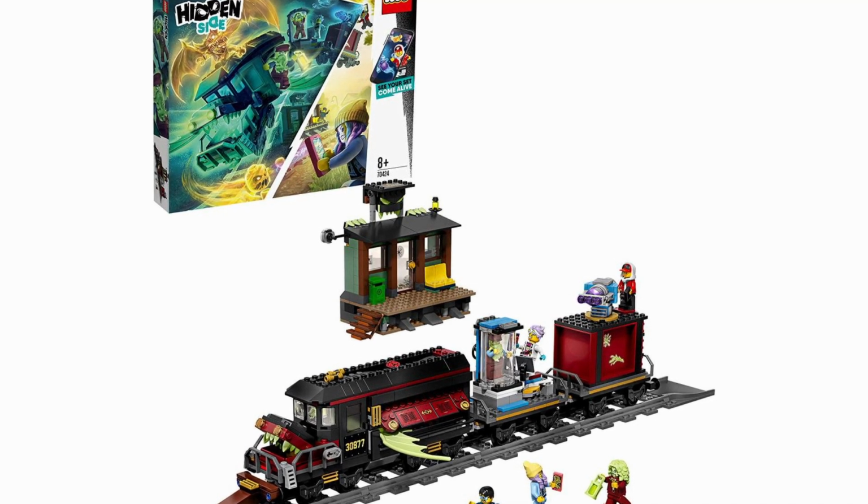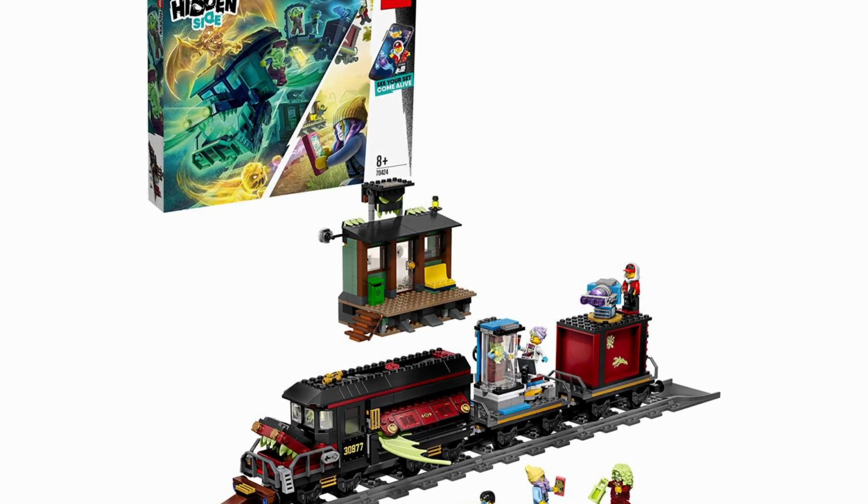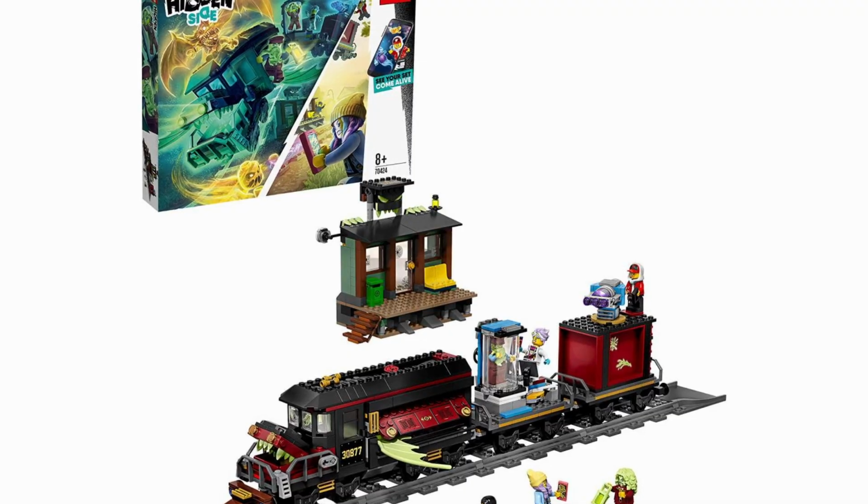So I'm going to be giving the train a 4.5 out of 5, and now let's move on to the next set.